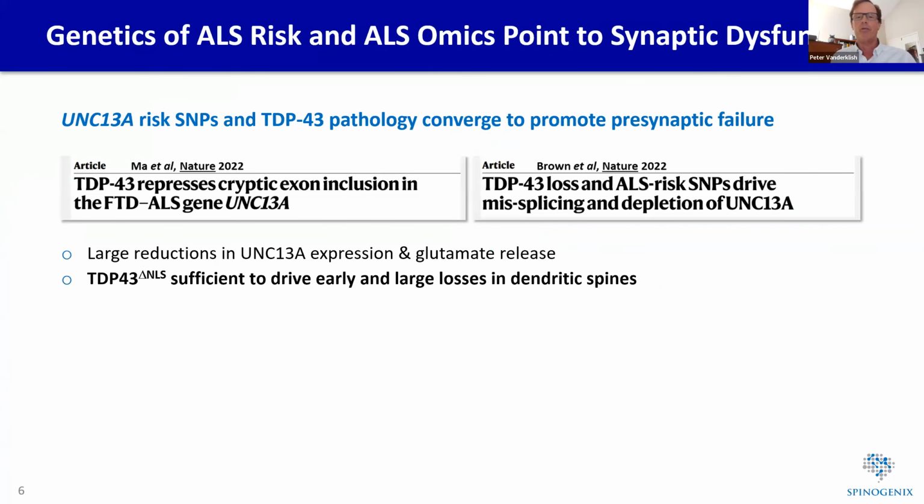Now, other major landmarks of data that are particularly compelling that have come out recently include this sort of collaboration, if you will, between UNC13A risk variants and TDP43 pathology, which ultimately results in the inclusion of a cryptic exon in UNC13A, which shunts the transcript to nonsense-mediated decay, reducing the expression of the synaptic protein presynaptically and greatly impairing glutamate release. So it has a prominent effect on presynaptic failure.